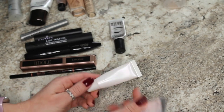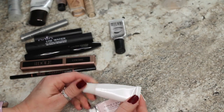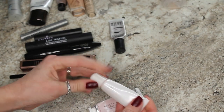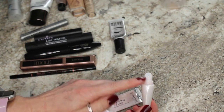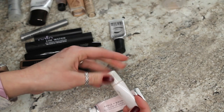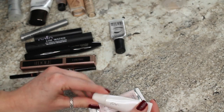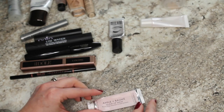I finished 2 lip treatment type products. I finished the Jouer Lip Enhancer. I really loved this. My lips felt so hydrated after using this. It comes in just almost like an old school applicator, if you will. It was just easy to apply, felt really nice. I used this at night. I also used this one at night.